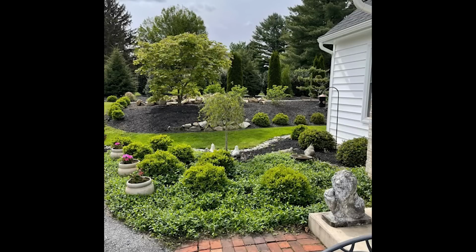What a great transformation. I love the ground cover that they put in. It looks like they kept a few of the shrubs that were there. This ground cover is going to help big time with keeping the soil cool and that kind of thing. You just occasionally want to go in there and cut it away from the shrubs just a little bit to give them a bit of a break from it.